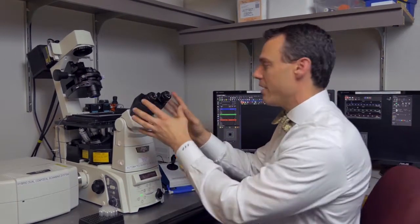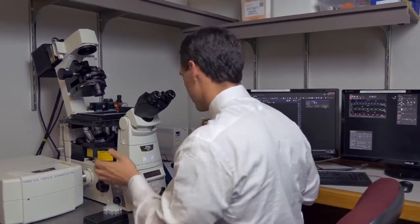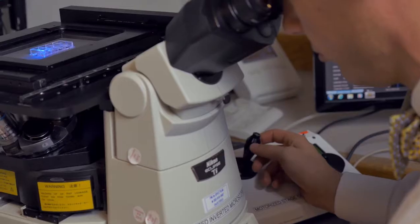And so what I'm going to do is get a few cells into focus here. I will then bring that imagery over onto the computer screen so that you are able to see what I am seeing, and then we'll add in the essential oil, and we will be able to see this essential oil entering the cell. So I'm going to take a few moments here and just get this imagery in focus.